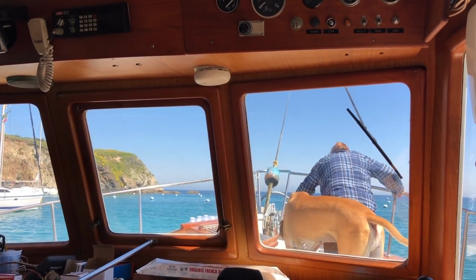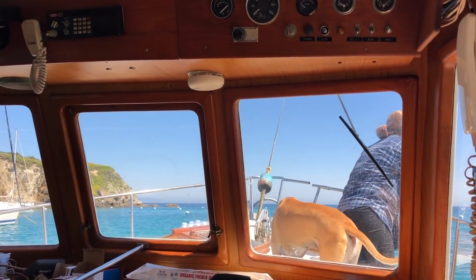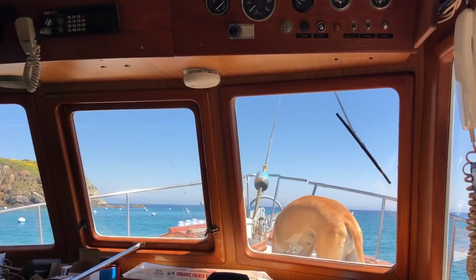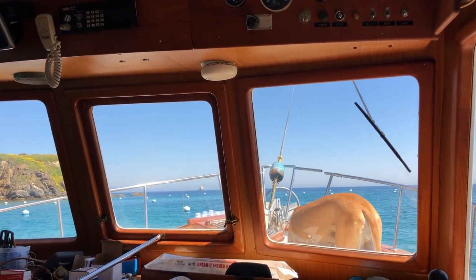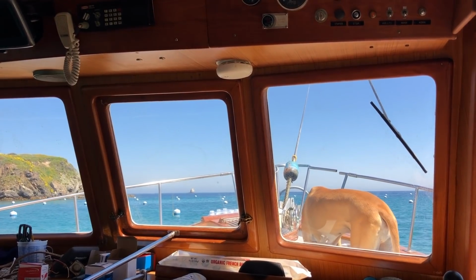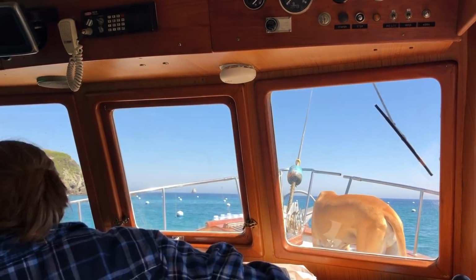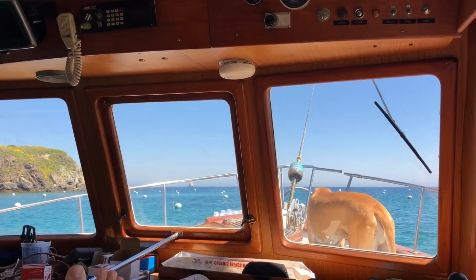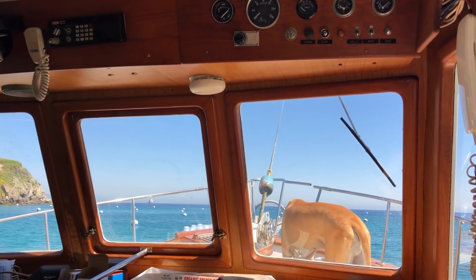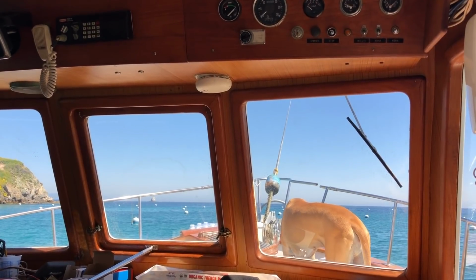It's 11:40 a.m. on a Sunday. We just shut the engine down in Cherry Cove. Jeffrey's getting his second breakfast. That's his first. Oh, first breakfast. First breakfast. Beautiful sunny day out here. We had an easy and uneventful crossing. Blue skies.